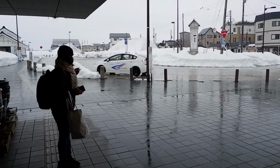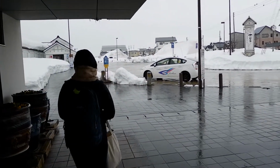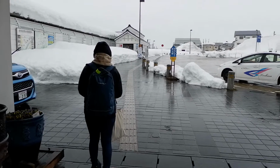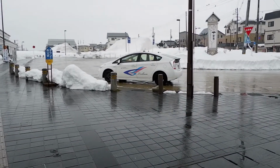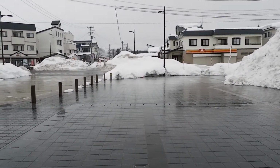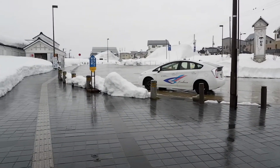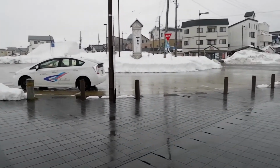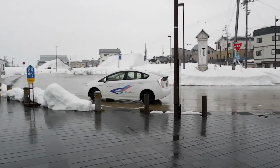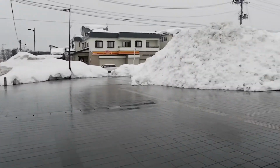And it is freezing outside. Just beside the taxi. She said, "Tonari no taxi stand." Okay, the convenience store is closed. Really? Why do they call it a convenience store then? Wow, that's a lot of snow. That is a lot of snow.